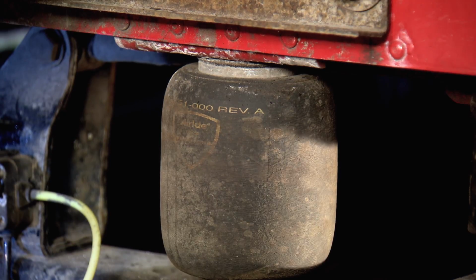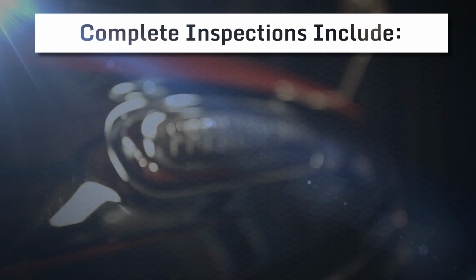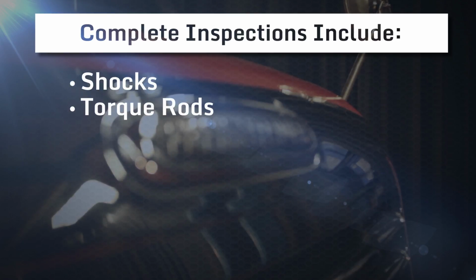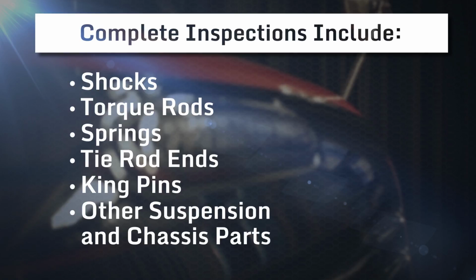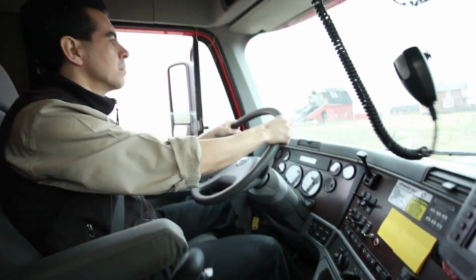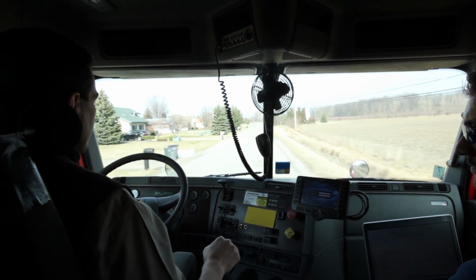A complete inspection checks critical interconnected system components that control steering, stopping, and stability. Going beyond typical items like tires and brakes, the complete inspection also could include shocks, torque rods, springs, tie rod ends, kingpins, and a host of other suspension and chassis parts. All of these components are vital to a driver's ability to avoid accidents. Just one worn part could diminish truck control and compromise safety.